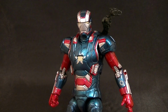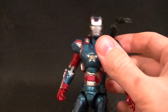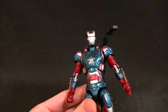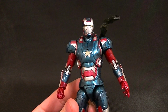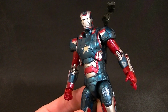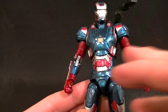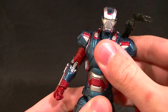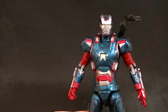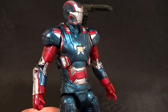Coming in at number 9, we have the Iron Man 3 Iron Patriot figure from Hasbro. It was really close, just like the Darth Maul and Boba Fett comparison, this was really close between this figure and the Mark 42. I found both of those figures, both this and the Mark 42, to be highly impressive. I was not expecting to get what we got. It was one of those cases where I was quite pleasantly surprised when I opened the package.